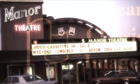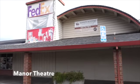Hey there, it's Michael J. I'm standing in front of what used to be the Manor Theater in Sacramento from 1948. You can see the building still there, but it's all boarded up and not functioning as a theater. This Western ranch-style theater was designed by Herbert E. Goodpaster.